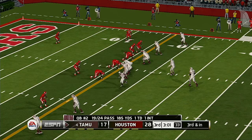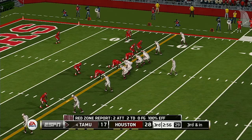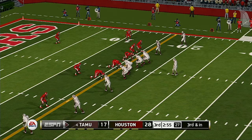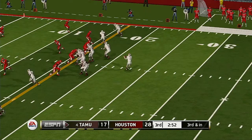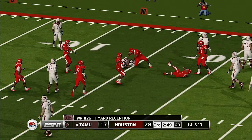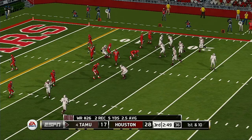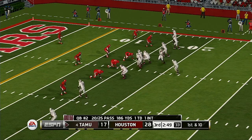That'll bring up third and inches. They'll spread the field with 5 wide. Fires quickly, and he's got his man. And he tackles him hard at the 15-yard line. Gain of 2 yards. First down.